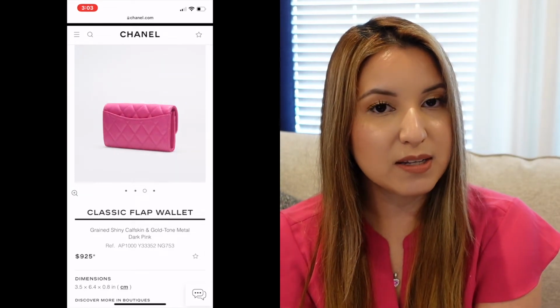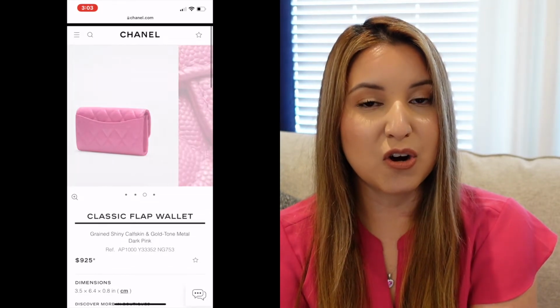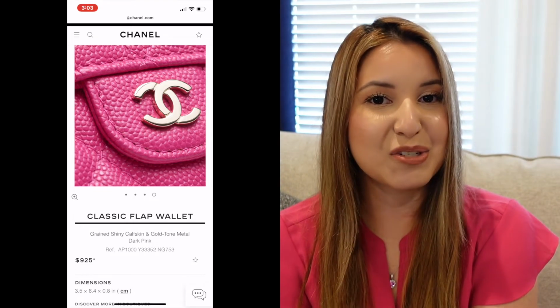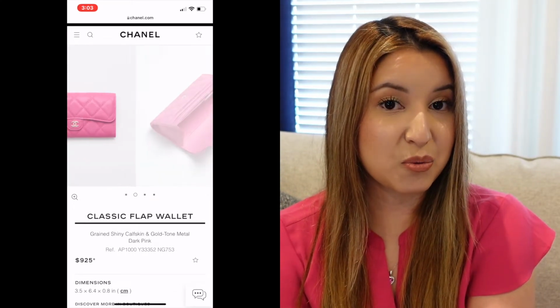It has a back pocket and it also has a zippered pocket on the inside of the wallet, as well as standard compartments for your cards and cash in there. Plus it gives you a lot of space, like I said, to stick your iPhone or a key fob. So I think this classic flap wallet is a very good option and is $925.